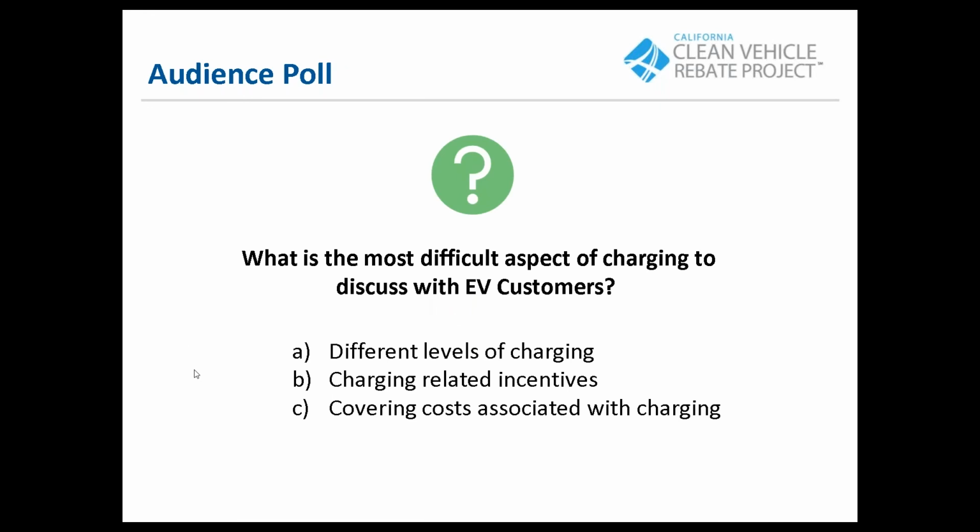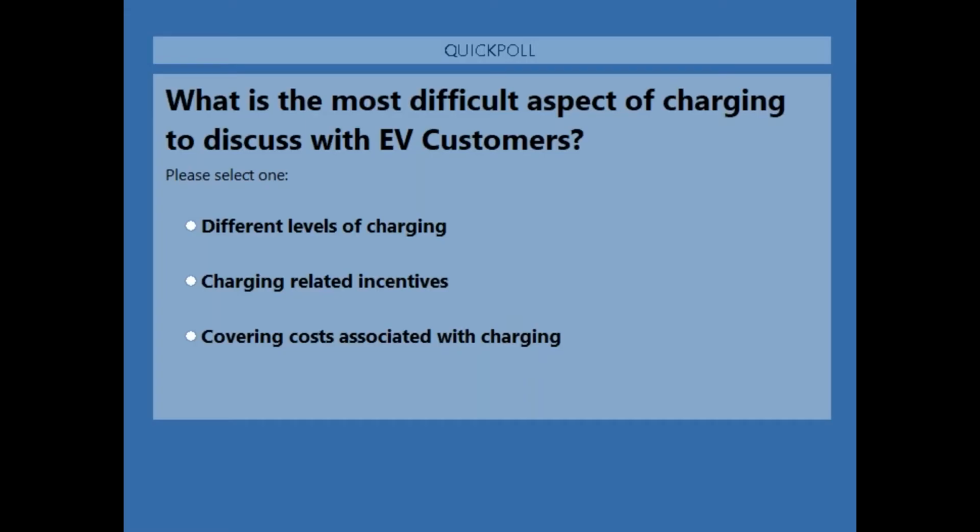And that about wraps up my section. So here's another poll for you real quick. What is the aspect to discuss with EV customers? A, different levels of charging, B, charging related incentives, or C, covering costs associated with charging? Take a few to fill that out, please. And we'll have a question and answer session at the end if there's anything specific you didn't hear that you want us to cover.